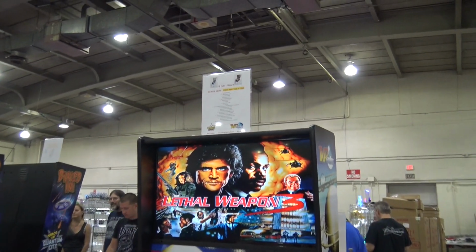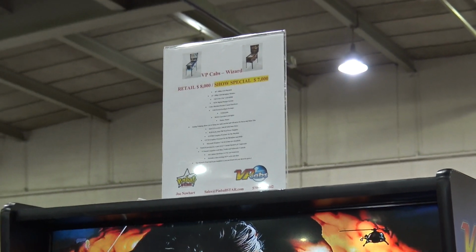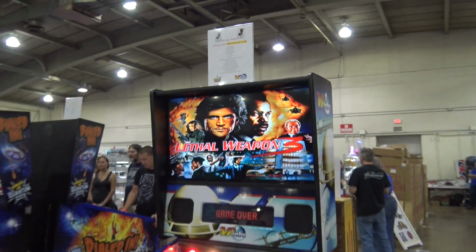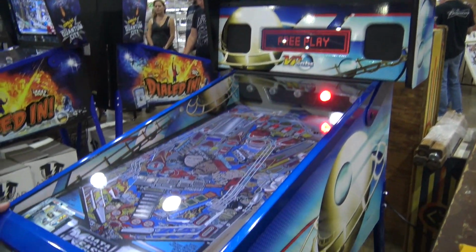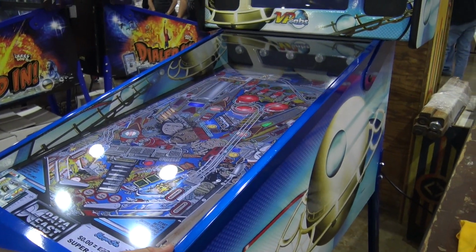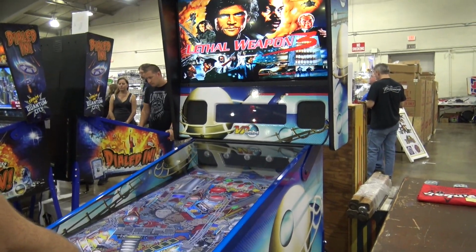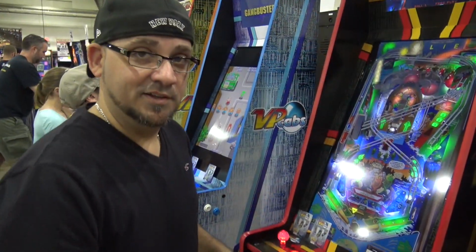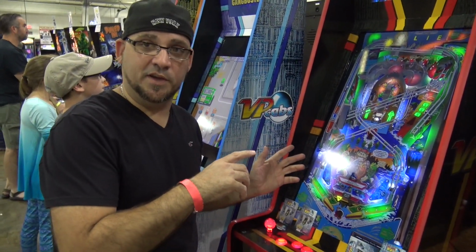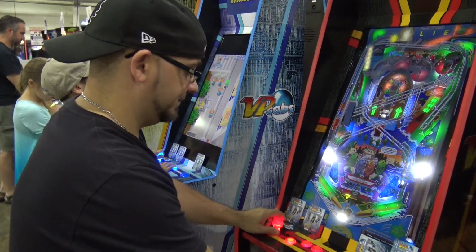$7,000 they want for these things. That's expensive. But you get all these games in it. This is what it looks like. I don't know. It doesn't look too realistic. I'm not sure if I'd go for something like that. Is this the future of pinball? Okay, so I'm gonna try out one of these VP tabs. Let's see at least how it plays.